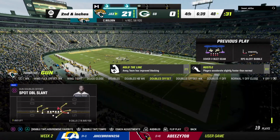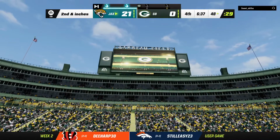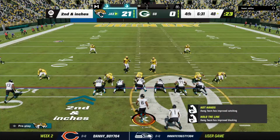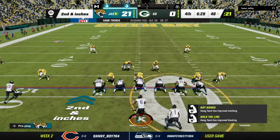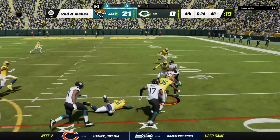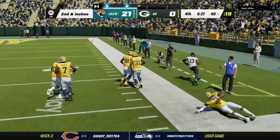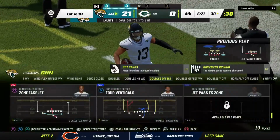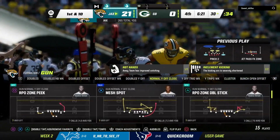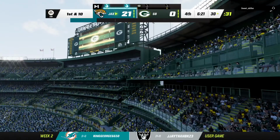And that's good for a pickup of 10 yards. And that'll leave him with a second and just a few inches left. Get it! Hurts with a little pop pass on the jet sweep. And they'll get this to the 30-yard line before crossing over out of bounds. A big one there for the Jags. 18 yards, first down. Just a simple tap pass, but it pays off in a big way.